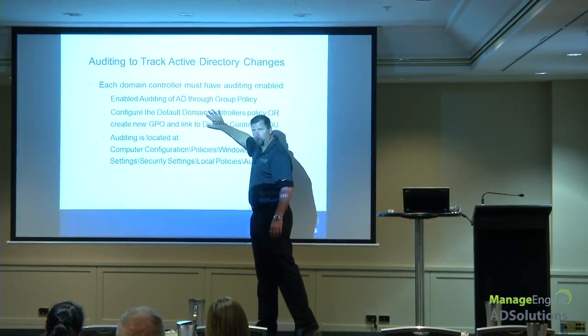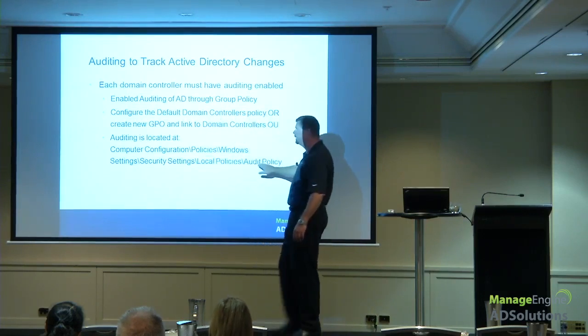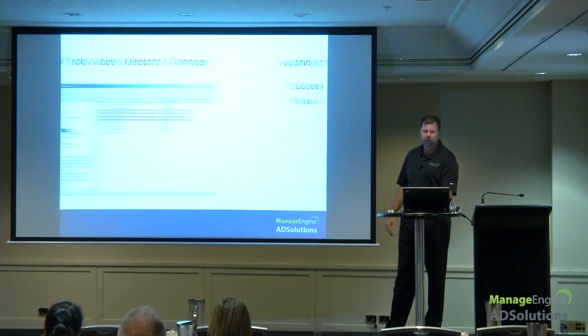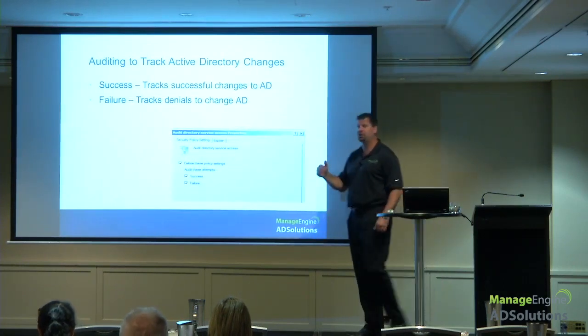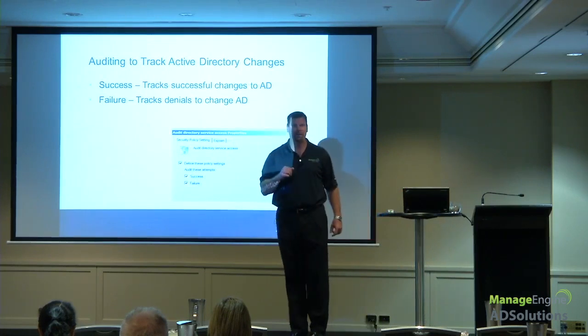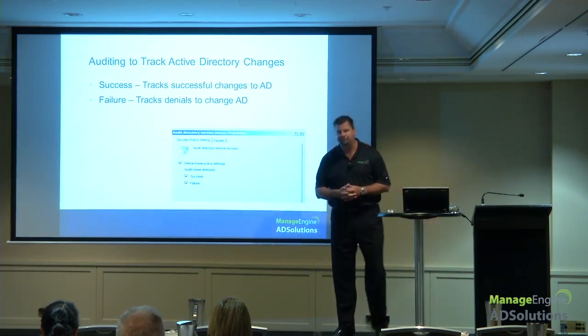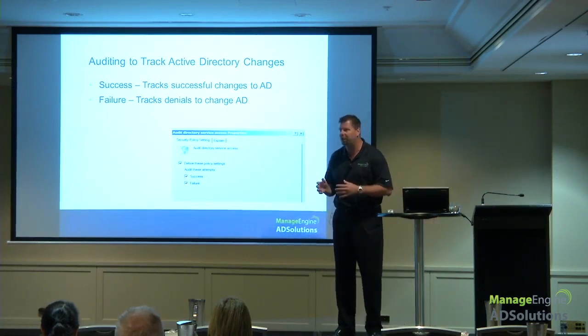So in a GPO linked to the domain controllers OU, we go to the audit policy settings and establish the configurations to make sure that we're tracking the right information, okay? Now, at this point, not much is going to happen. This is the tricky part.